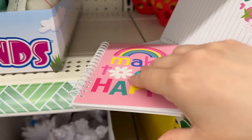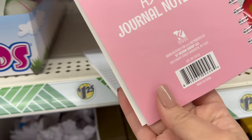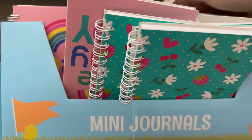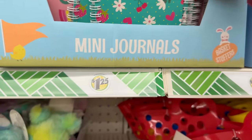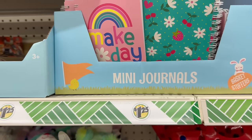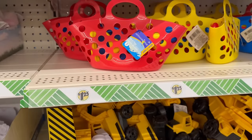Oh, that's so cute. Look at these. They're so adorable. Does it say how many sheets you get? No, it doesn't, but these are really cute. Let's see if they have any other styles. So they have just make today happy and the ones with the strawberries and the cherries. That is so cute. Those are really cute. These are also really cute too.